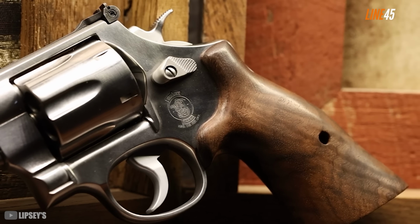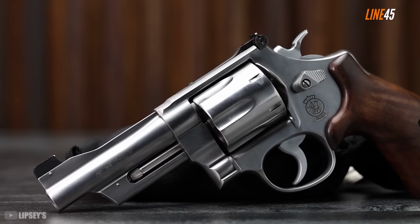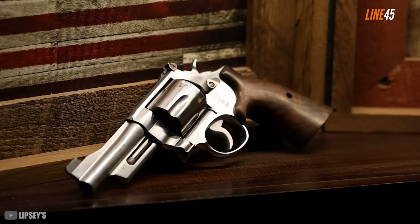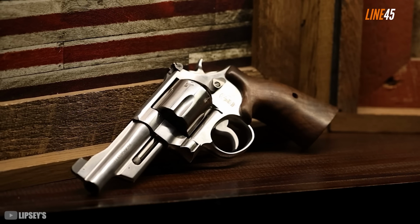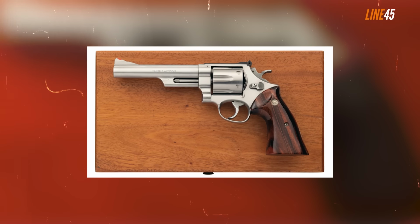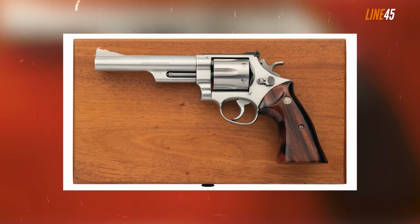When I'm shopping, I check end shake with a feeler, slow roll the trigger to confirm carry up, and look for top strap cutting or forcing cone erosion from hot loads. I measure cylinder throats to see if they run in that .4291 to .4301 zone for accuracy, verify barrel length and roll marks, match the end label, and confirm stocks are period correct.